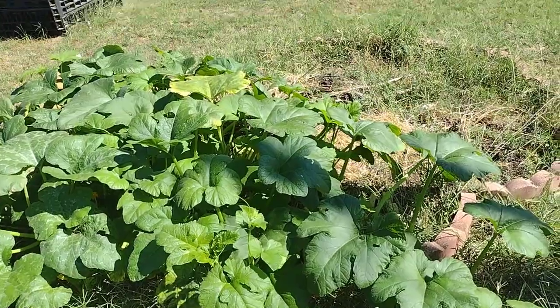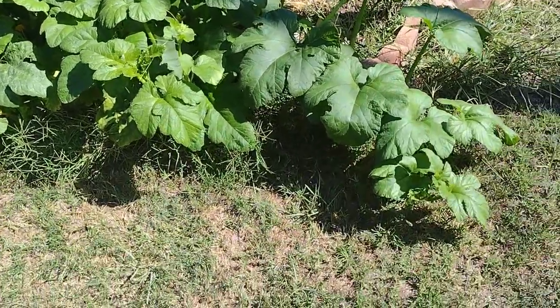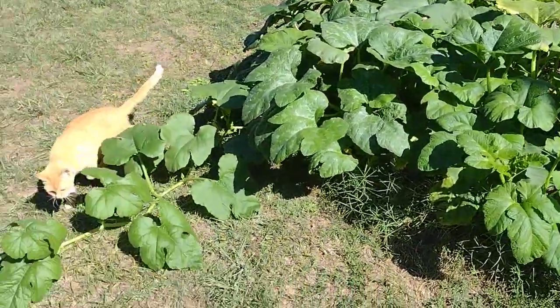And there were some things growing in here, but they got knocked down really hard by the hail. So look at this monstrous plant. I'm just like in shock.